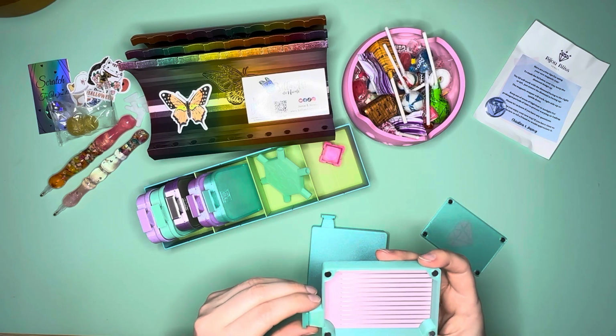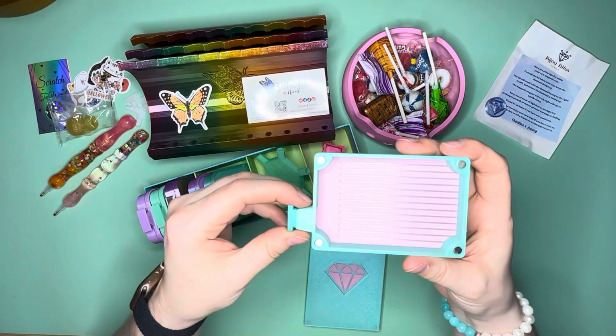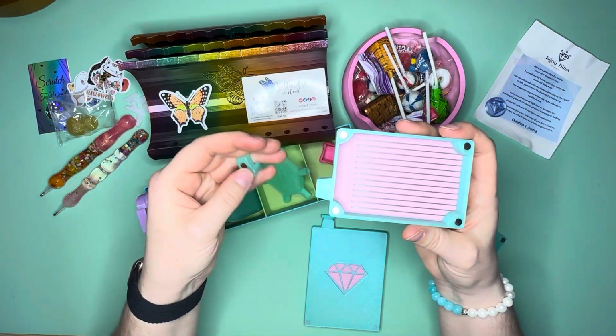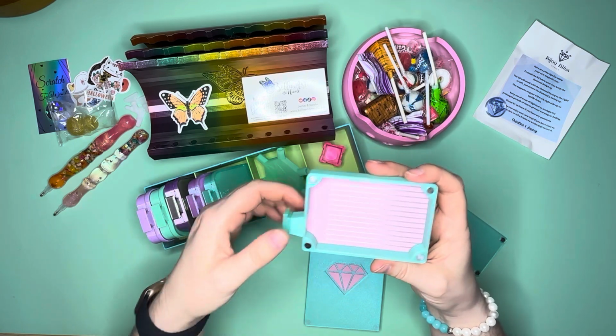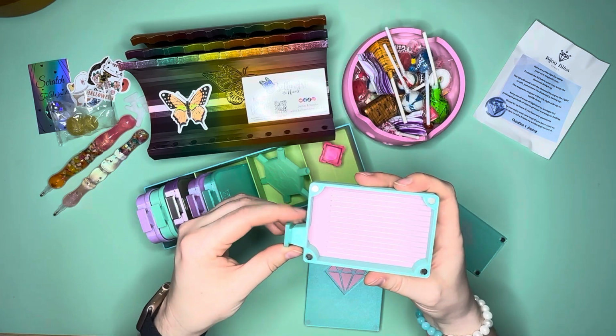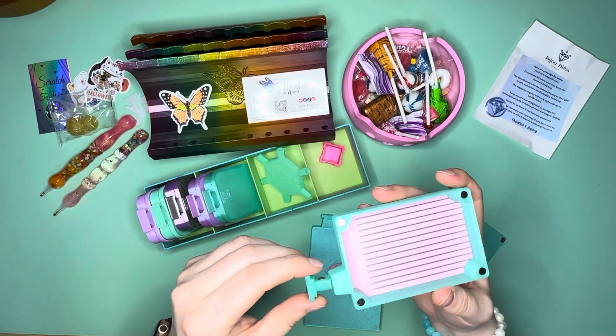You've got the magnet. I like how it goes in and you don't have to fight to get the lid in and out. That's nice, because sometimes you have to fight with some of the 3D printed trays for the lids or for the stoppers. But with the magnets in there, you don't have to worry about that.